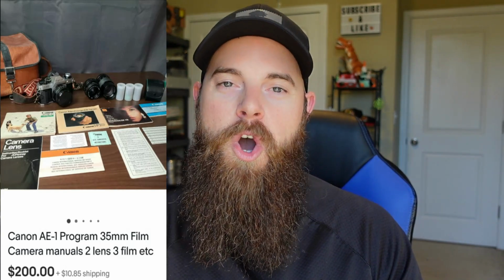Canon A1 Program 35mm camera. I got the manuals, the lenses, 3 films, and it says etc. because there's some other stuff included, like the case. It went for $200 plus shipping. I picked it up for $50 at a yard sale. I'm telling you, these AE1s, if you price them right and you have a lot of accessories, they usually sell pretty good for me. That only took about a month to sell.